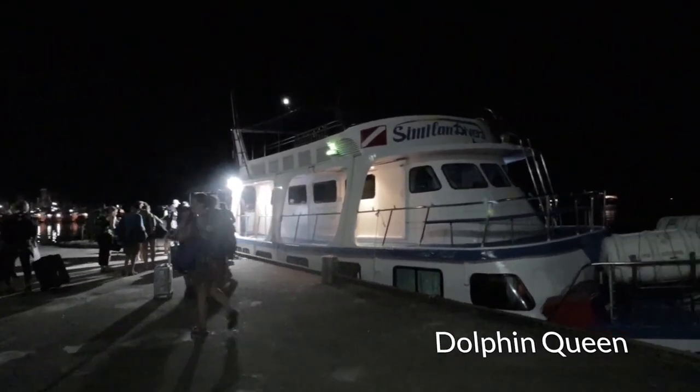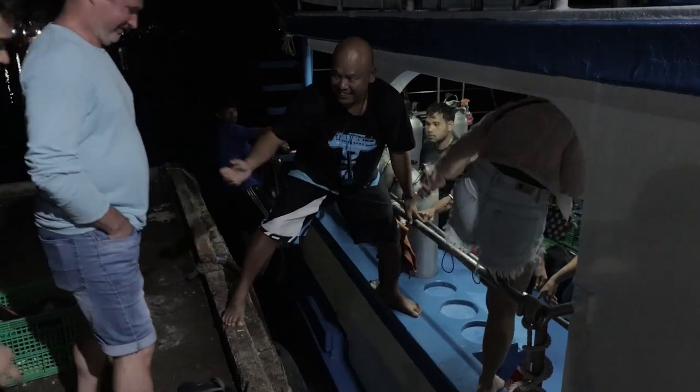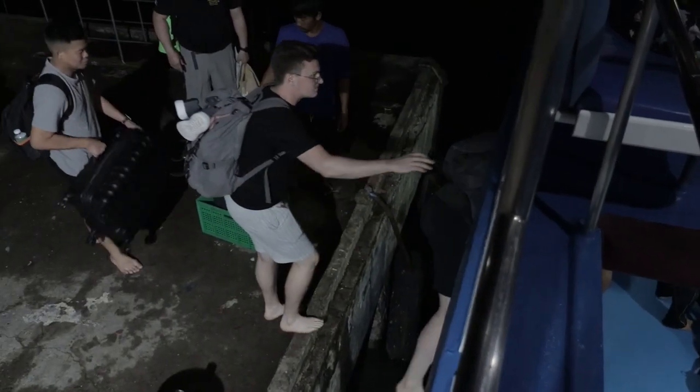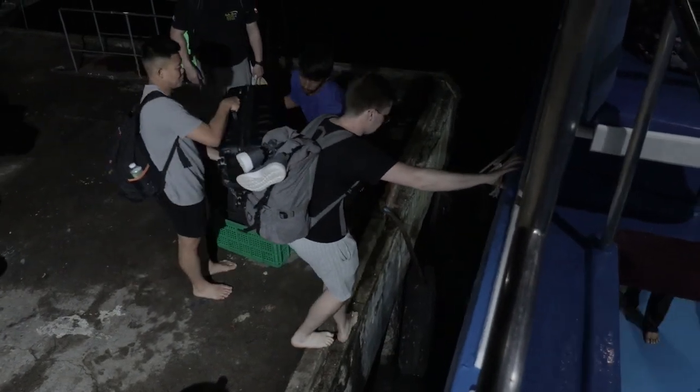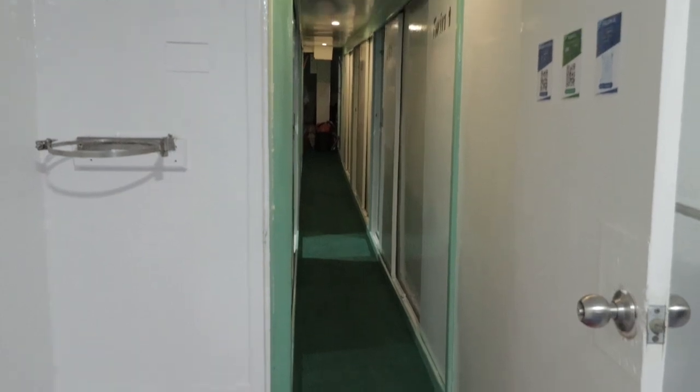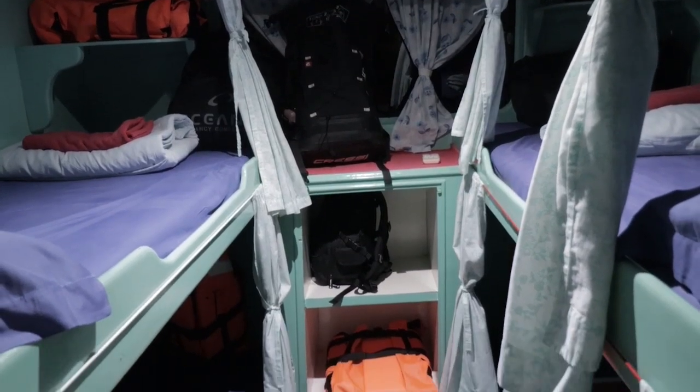This is the Dolphin Queen, the ship which will bring us to the Similan Islands. After boarding and making us comfortable in our cabins, we light up some firecrackers on the front of the ship, a Thai tradition to give us luck on our boat trip.